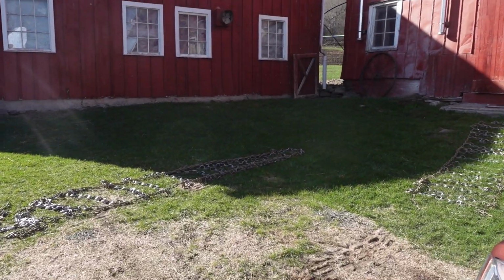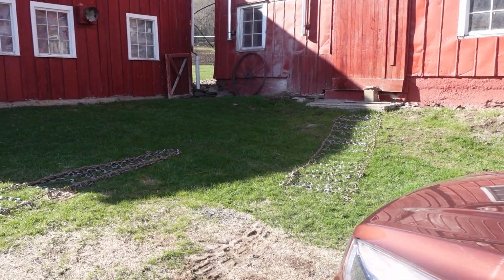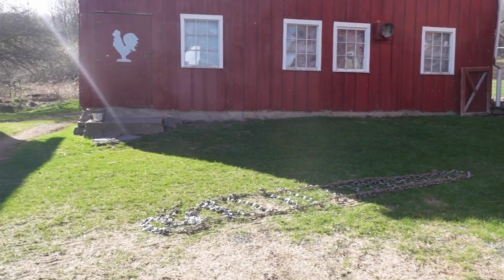Looks like the chains are off the tractor. I love this time of year.